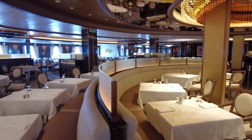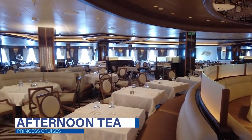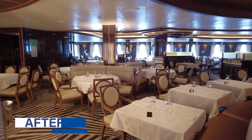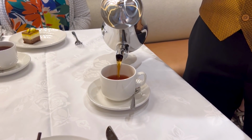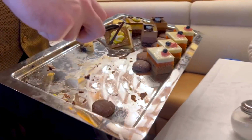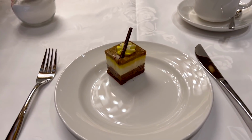However, we did attend the afternoon tea one day in the Skagway dining room. This complimentary activity is a really nice touch. The menu consisted of black tea, along with small bites like scones, finger sandwiches, and some petite desserts.